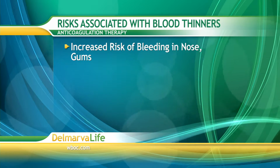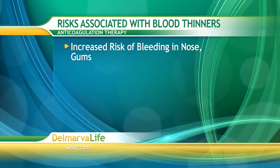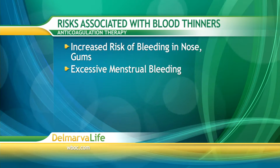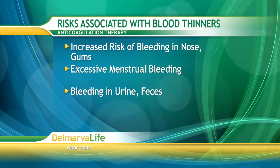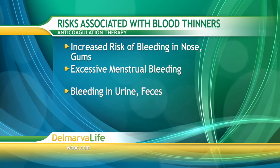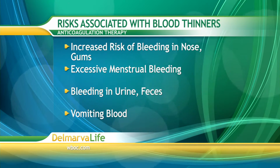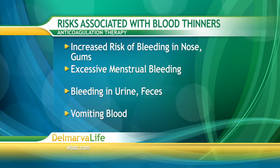So there are risks with anticoagulants. Like what? Bleeding is the main one. All of these, when you're taking them, can increase your risk for bleeding, especially in areas like your nose, your gums. Women can have excessive menstrual bleeding. You can have bleeding in the urine or feces. In addition, you can have vomiting of blood that's bright red or looks maybe dark brown like coffee grounds. So we suggest that anytime that you have these symptoms that you contact your doctor right away.